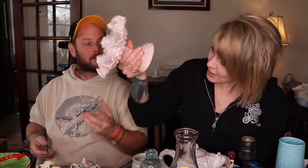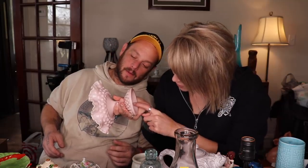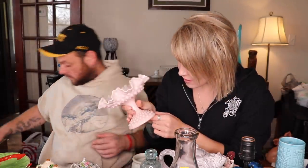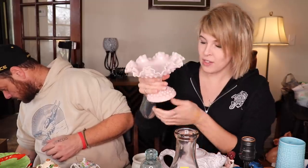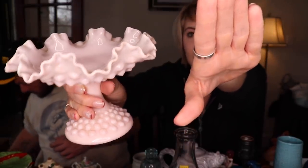Wow, that's really pretty. Is that manufacturer? I don't feel it with my finger. It could be manufacturer, but that's a beautiful piece. I wonder if it glows. I'm half tempted to leave the table right now and go test it. I'm not lying. My black plate's in the kitchen.